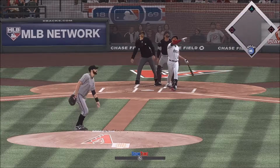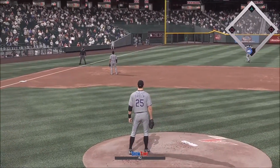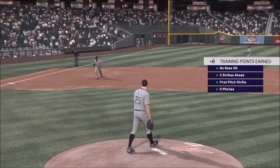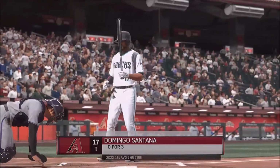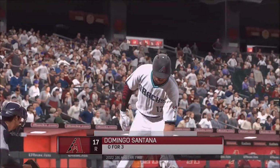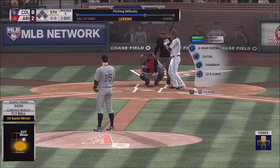That was a mistake pitch. But we're going to get away with it. His left fielder catches it out there in foul territory. Here goes Santana going to come up, 0 for 3 on the day.